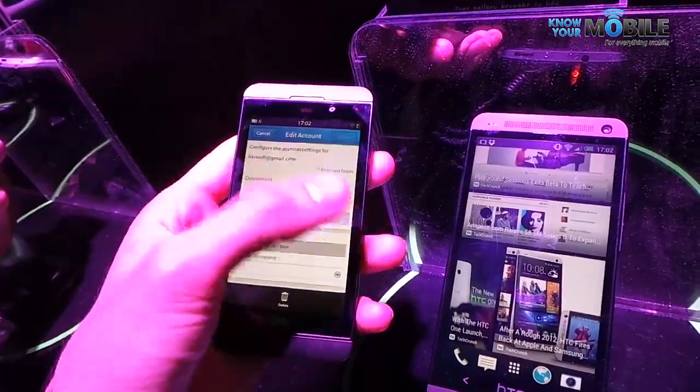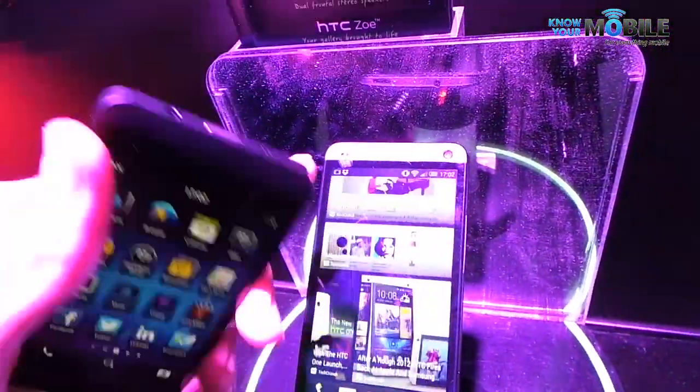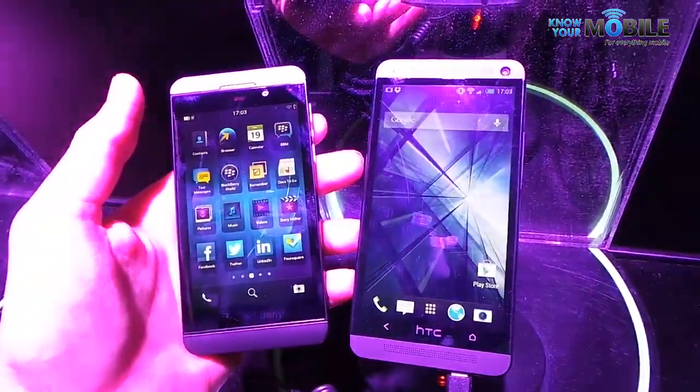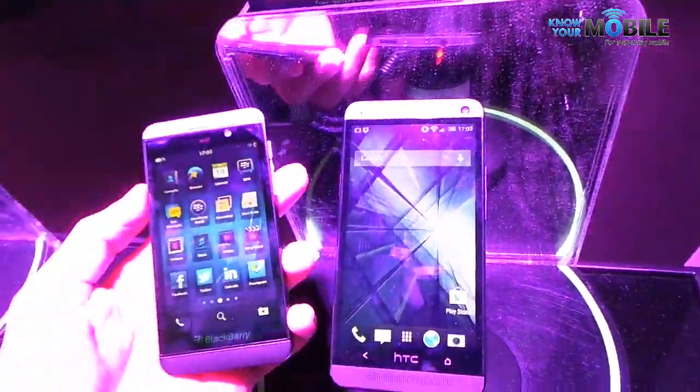So while BlackBerry innovates hugely in terms of its gesture support, HTC do so in terms of UI on top of Android. Which is the right one for you? Well, that's your decision to make, but we've given you our opinion on what differs between these two really gorgeous handsets.